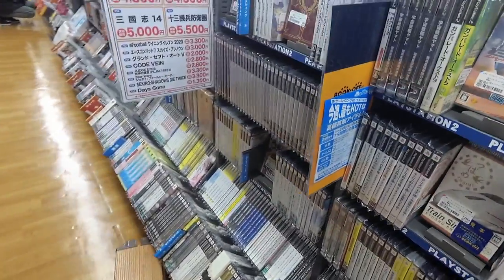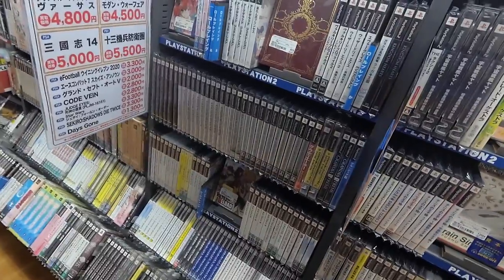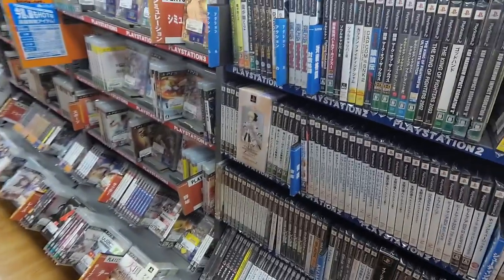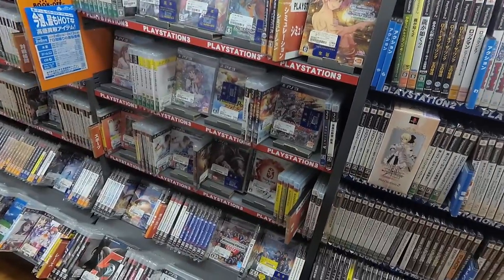You need a British Vita because that has the best PlayStation bus. Oh, does it? Yeah. You know, let's just consider that. I think the PS3 is retro now. It's 10 years old.